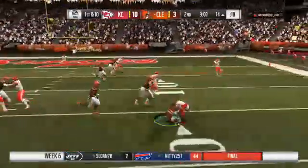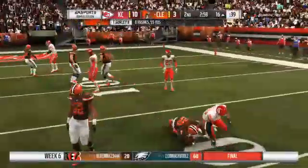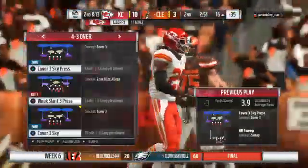On first down, it's Gurley, and he goes backwards here, losing yardage back to the 16. The loss of a full 3 yards, and now it's 2nd down.